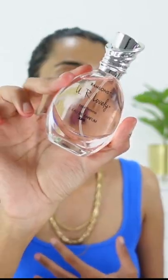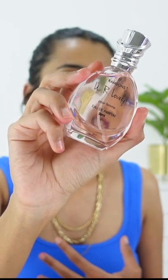A super affordable perfume from Ramsins. This is not my favorite. It's a very strong, powdery, kind of like a talcum powder kind of a scent.